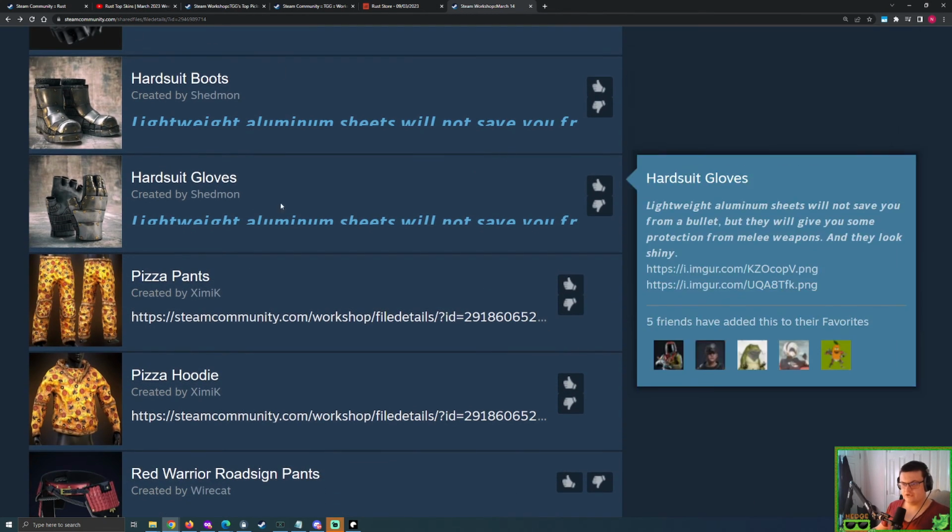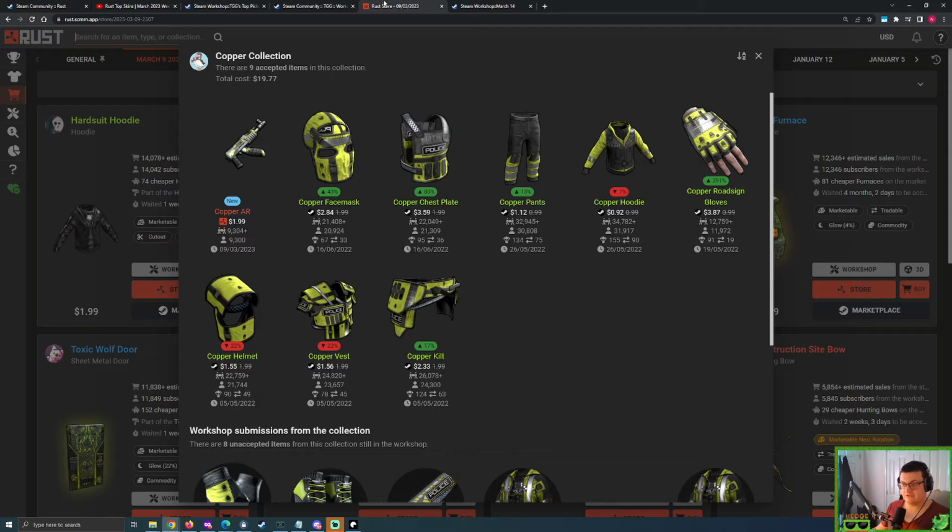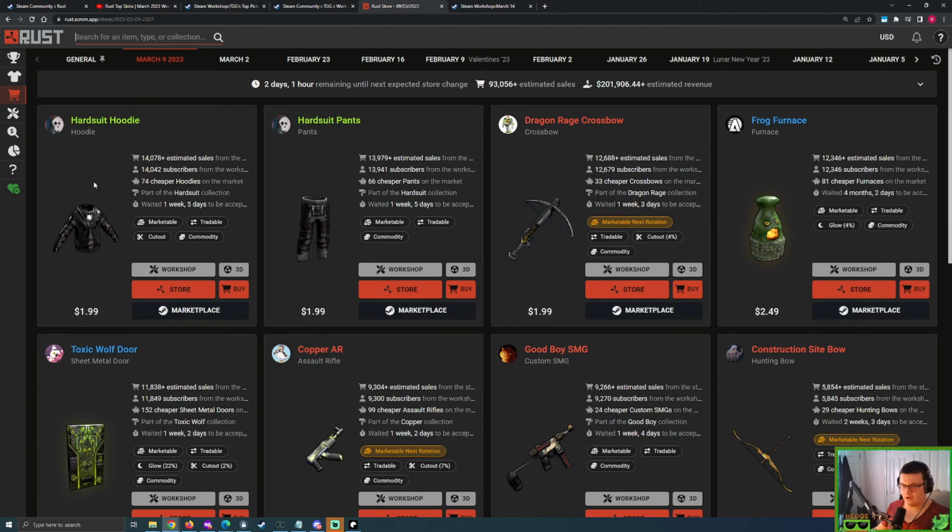Right. Now we're on to hardsuit boots and gloves. This current week, we received the hardsuit hoodie and pants. We have not seen that many sales for them, so in terms of investors, that's an okay thing. We know for a fact that these aren't getting bought ridiculously in excess. These are being bought more closer to the actual demand, which is totally fine. 15,000 sales probably by the end of, well, until the next Rust rotation, totally fine.